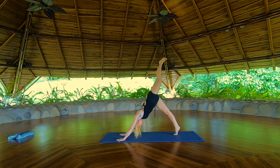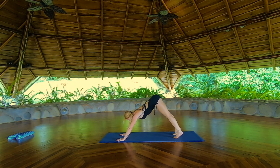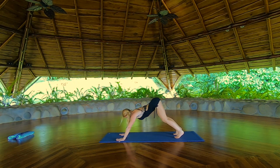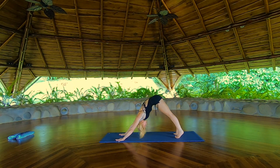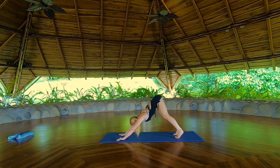Inhaling, split dog, left leg. Exhale, downward facing dog. Find your alignment, find your length. Inhale, wave to plank, and exhale, bring it back. And just play here with spinal rolls. You can make these smaller or bigger. Just investigate what feels good for the body, leading with the upper back, driving back with the hips.